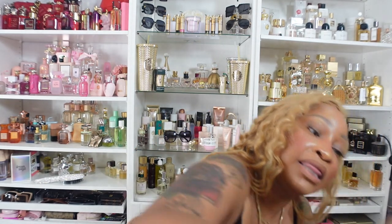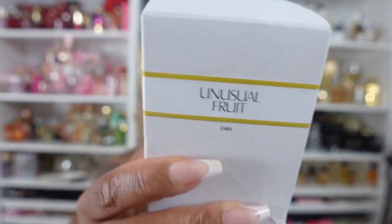But boos, all of the fragrances except for the Dubai one, the Candy Festival, I do not like it. And it was one more that I did not like, which is this one. Usual Fruity. I don't like that.